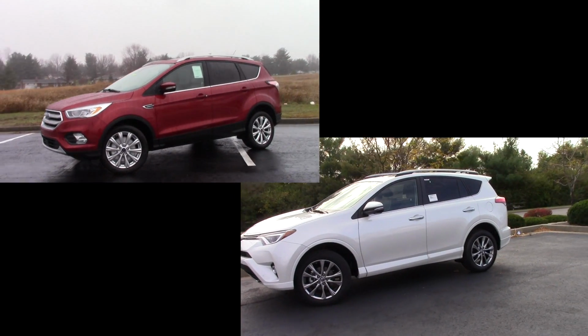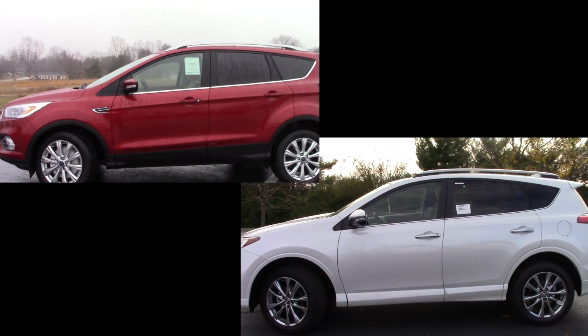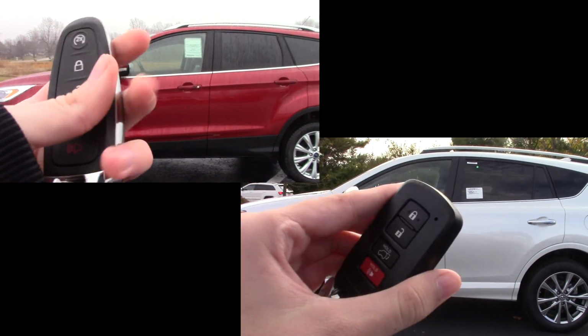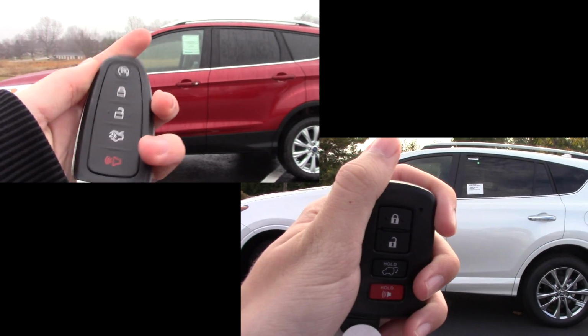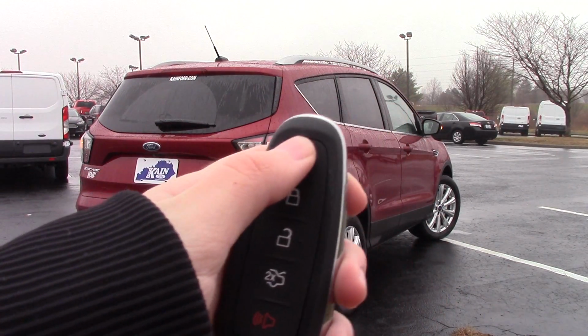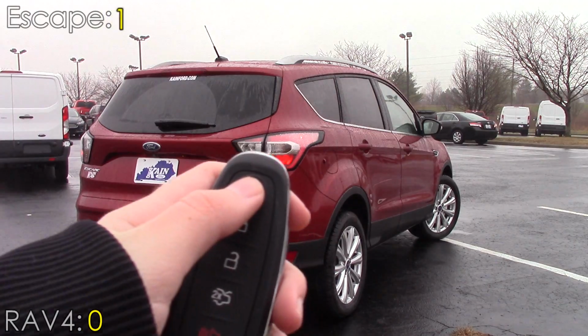Both the RAV4 and Escape give you keyless entry with smart access. The Ford's fob has a more premium design and feel, plus it also gives you remote start, which the RAV4 does not have. So the Escape will get the first point of the video.